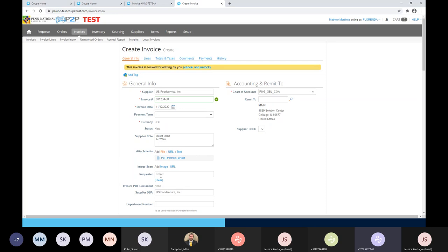The next part is the requester. This is where it starts in the approval chain, the approval hierarchy. It's important to try to pick somebody that has zero approval limit. So I'm going to put in a clerk that I know, an AP clerk that we have here that does not have an approval limit. What this does then, it will go to that person's manager and it follows the approval path based on the amount of the invoice, and it follows through all the approvals until it meets the required approval.